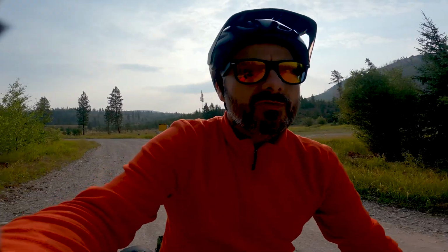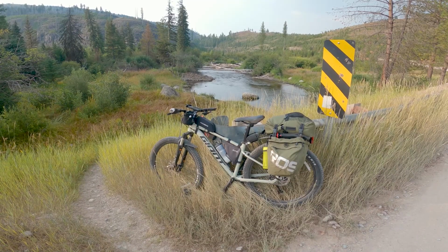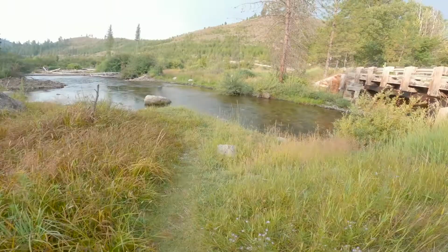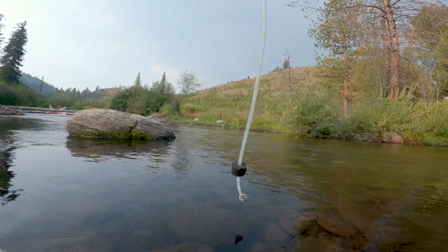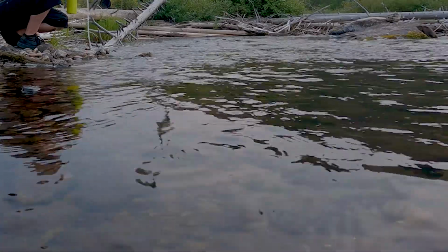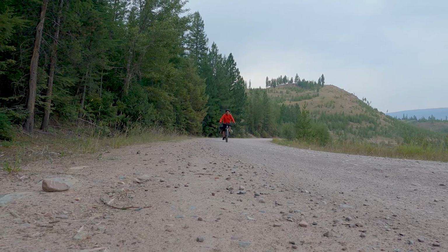All right, and we're off. But we are gonna make a quick stop here and top off our water before we get on the road. It's a beautiful creek. I believe this is Gold Creek. Leaving Gold Creek and heading home. This is a pretty gorge.